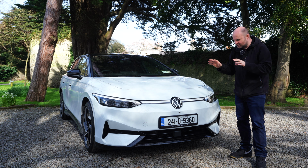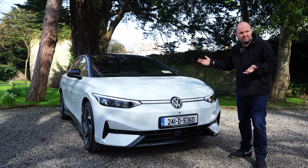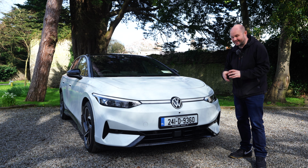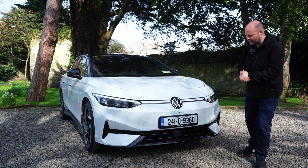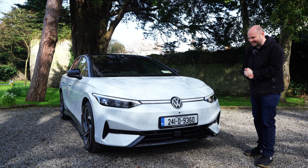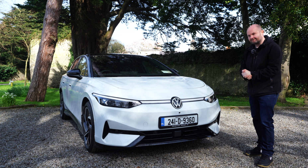When this car was first rumoured for prices over a year ago, people thought this is going to be 70-something grand. Like, who's going to buy it? Thankfully, it hasn't worked out that way. It still doesn't make it cheap at €56,000. But now I've had more time with the ID.7, I have to say, I really like it.